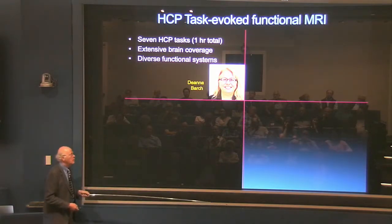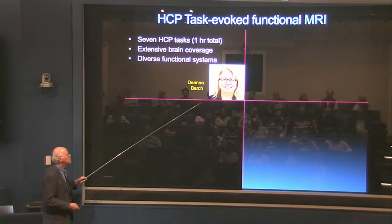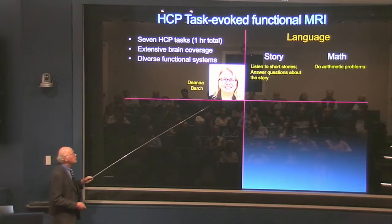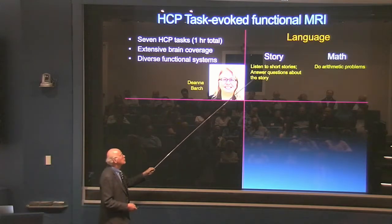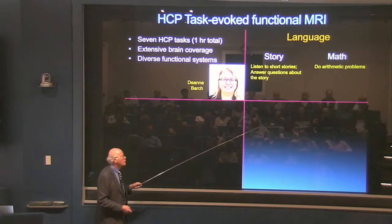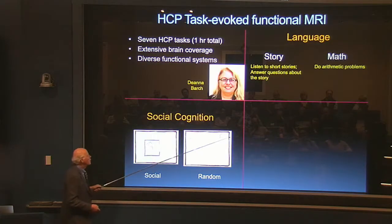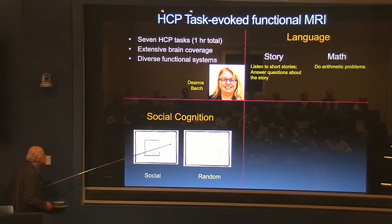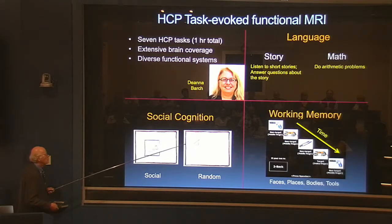So for that, Deanna Barch spearheaded the efforts to get high-quality task MRI data, and we got an hour's worth of data from each participant using 7 different tasks run in sequence. I'm going to quickly illustrate 3 of them. One of them is a language task, actually listening to stories in the scanner versus doing arithmetic in the scanner. Another is what we call a social cognition task, so looking at these simple images and asking, are these triangles just moving randomly past one another, or are they interacting in a social-ish way, hugging and kissing and dancing in ways that make a big difference inside the brain?